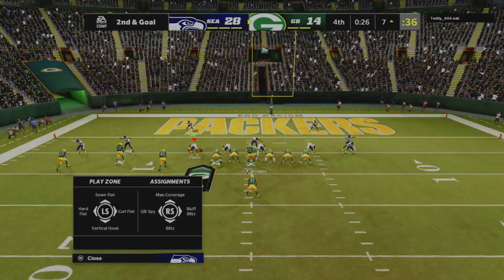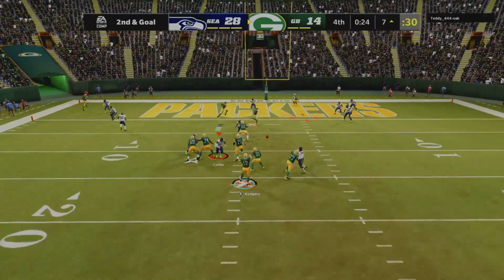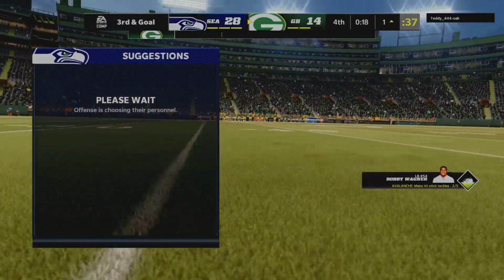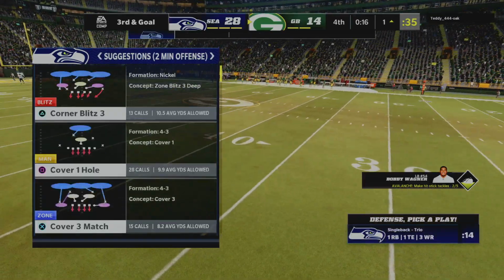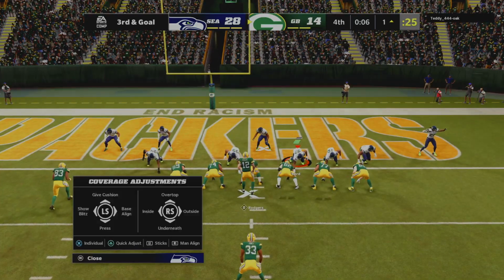Now from the seven, here's second and goal. The quick slant, a touchdown saving tackle there. Now it's third and goal. When you're playing a quarterback with some experience, it's a hot seat. You enter the danger zone when you decide to blitz him because if he's able to diagnose as he did on that play, he can hurt you downfield.